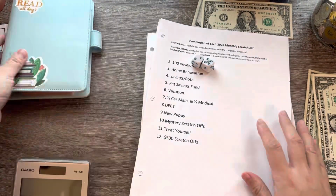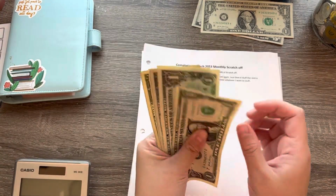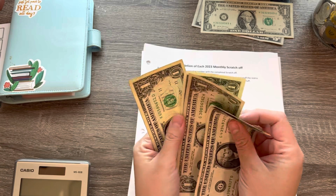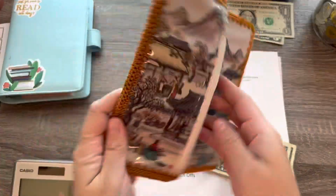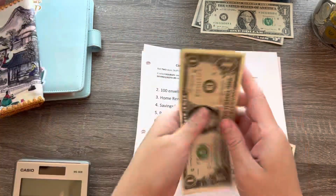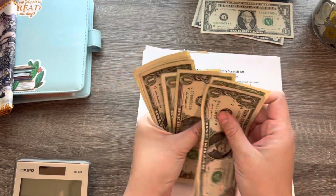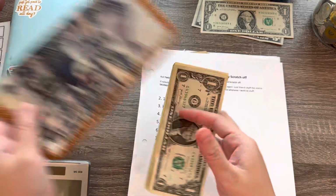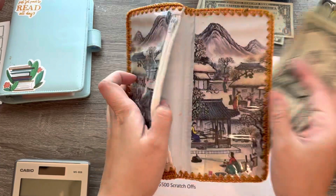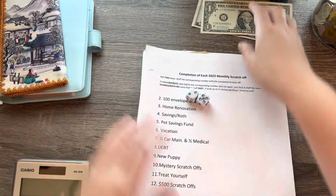All right, so next, this is my treat myself. So I have 1, 2, 3, 4, and 5, which is great. Let's see. Don't know what I'm going to use this. Probably coffee or something. So I have 1, 2, 3, 4, 5, 6, 7, 8, and 9. So I have $9 going into my treat myself wallet.